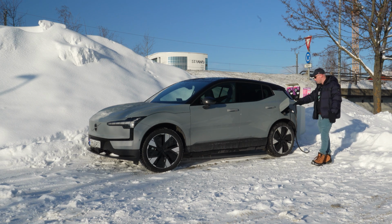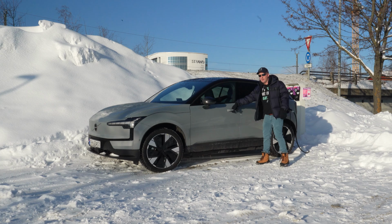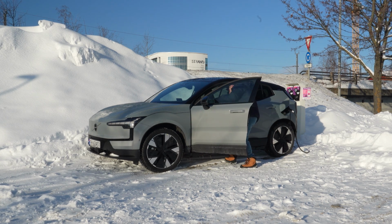As I said, single motor, extended range, rear wheel drive, 272. So that's the starting figures, and we're probably starting at 93%. Yeah, it is what it is. Time to, let's see, home, disconnect.